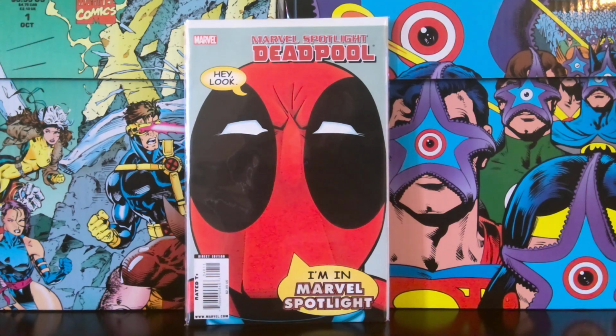Anywho, for this haul, it'll be my usual mixture of keys, first appearances, fillers, some spec books, a couple of variants, and at least one Silver Age book that contains another one of those historic first encounters between two classic Marvel characters, which geeks me out.